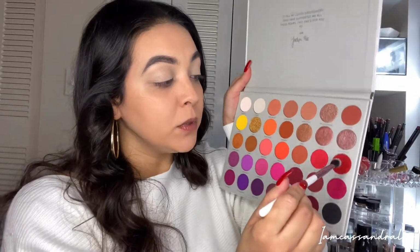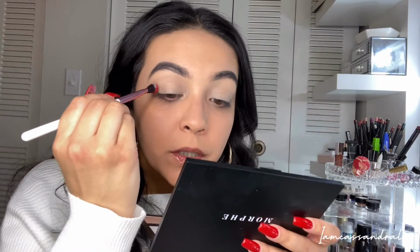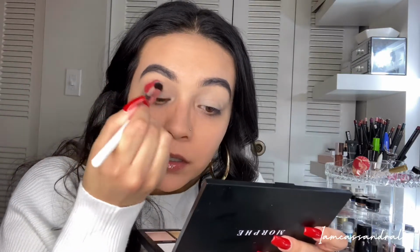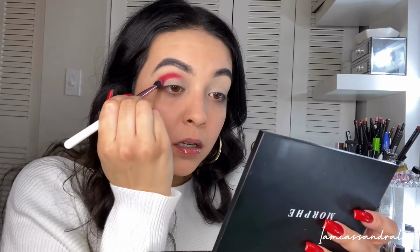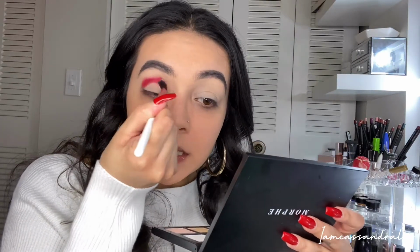So I'm going to be using the Jaclyn Hill Volume 2 palette. I'm going to first take the shade, what is it? Living My Best, which is the red one right here. And then I'm just going to blend that out into my crease and a little above. I love this brush. I'm using the BH Cosmetics number 8 brush. I swear it gets like so precise.